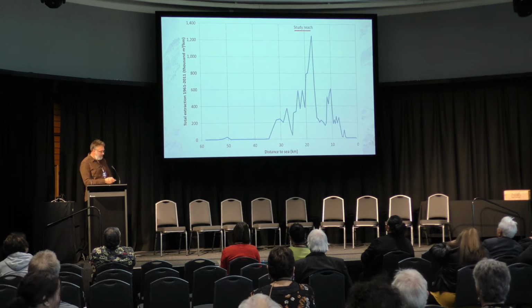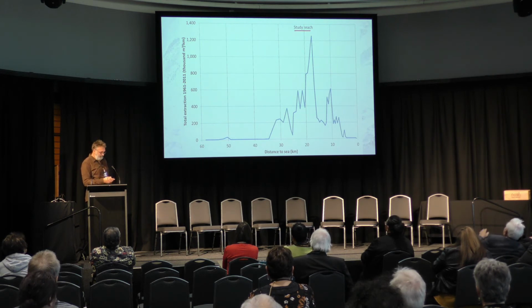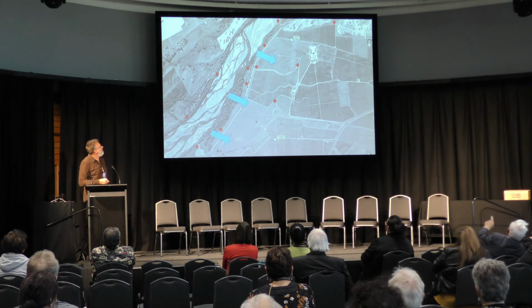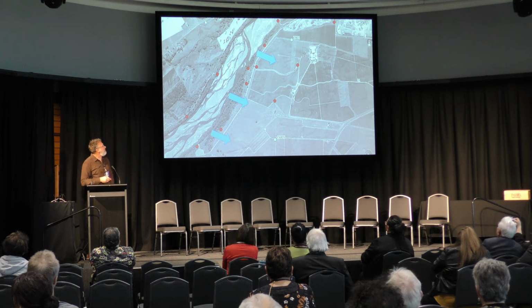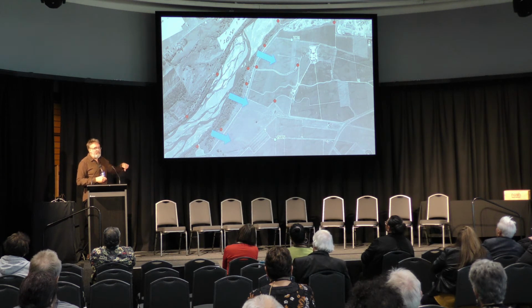And most of that gravel is coming out of the reach that we're studying between Roysville and Fernville, which is in here. In terms of the way we think the system works, what we've done is we've drilled a whole lot of drill holes. You might have seen some little red poles sticking up out of the ground. We had a drilling rig and we put some drill holes in, these red dots here, to measure the water level and the temperature of the water as well.